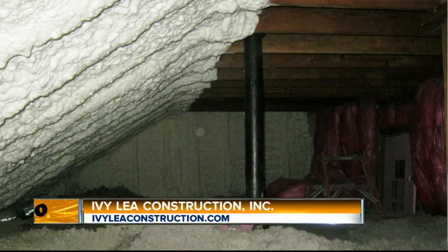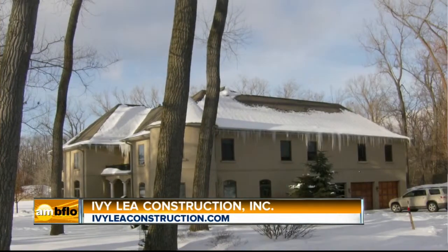Now, Mike, can you go in now and do this? We can. We can go year-round to do the insulation work. The insulation work today will not stop the ice dams that are already formed, but it will slow down how much the buildup continues. Again, larger icicles here, a lot of heat loss up top.